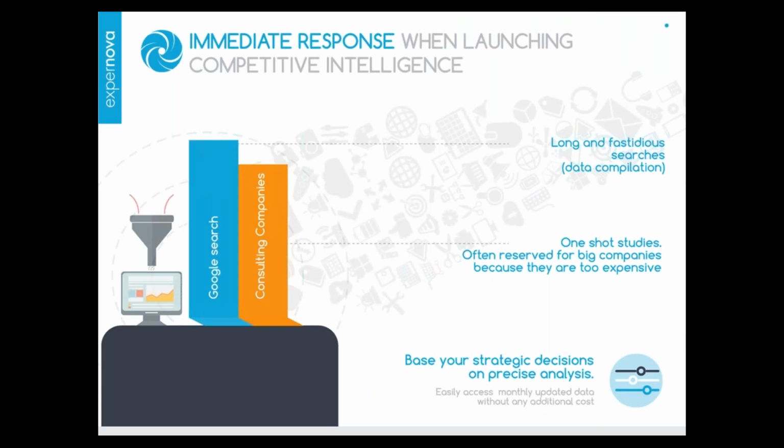First reflex, you outsource the competitive intelligence and you pay a consulting company. As a result, you receive a study in an undefined amount of time, that is to say, ephemeral in time. The problem is it's very expensive and so it's a solution reserved for the big companies.